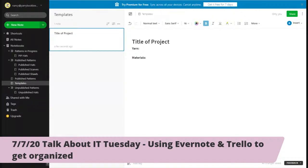And I'm just going to do a couple little things here. So let's do size. If you put these headers or titles into your note, when you're finished with the pattern and you've completed your draft, because that's what we're going to use Evernote for, is to write that draft of our pattern, you can then copy and paste the information from the note that is the draft into whatever you actually have for a real template. Okay.